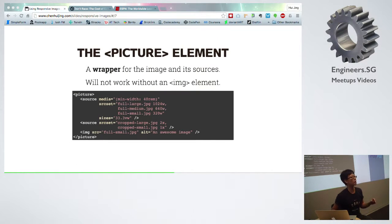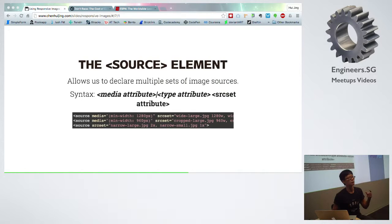Next we have the picture element. The picture element is just a wrapper for the image and its sources. If you don't include the image element, there's nothing there, because it's just a wrapper. It doesn't serve anything by itself. To use the picture element, you must have the source element, because the source element allows us to declare multiple sets of image sources. There are a lot of attributes, but it's basically just a media attribute or a type attribute, and then the srcset which I mentioned previously.